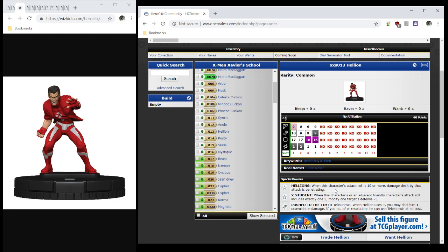Hellion's trait is decent, but he's most likely not going to be attacking unless he's throwing an object, which is, I mean, not too bad. His attack values are okay. His damage values are defense. I mean, he is used to TK people, pretty much. TK. He does have the X-Men keyword, which, again, is so important to me.